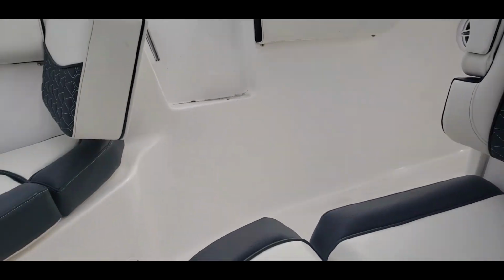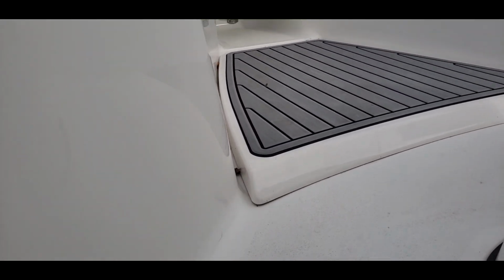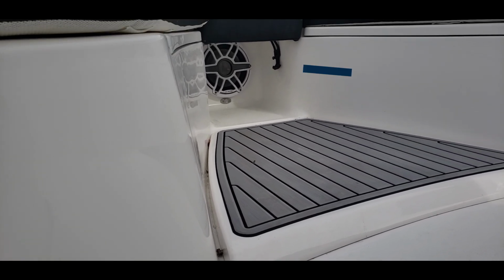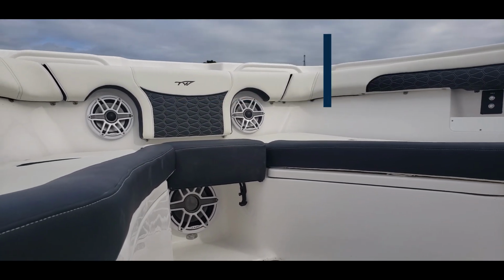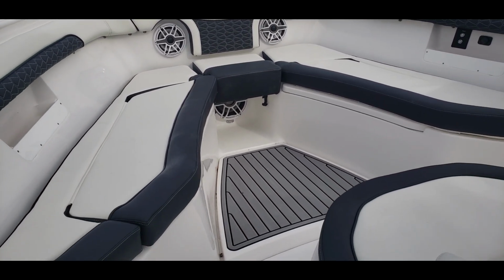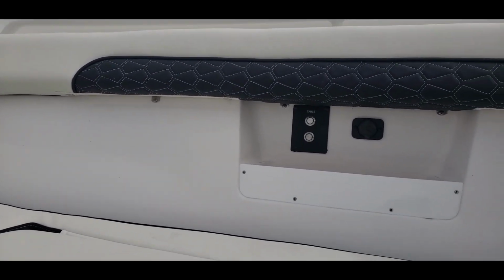So, cool feature here on the larger Tidewater boats. This platform right here actually doubles as a table, and you can also raise it up to the height of the seats, put the bow filler cushion on that standard, and make this whole area into a bed. And that is done electronically by those press buttons right there.